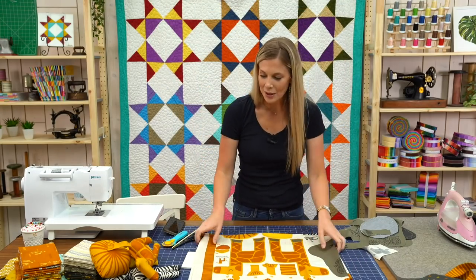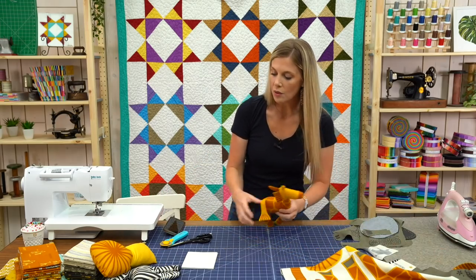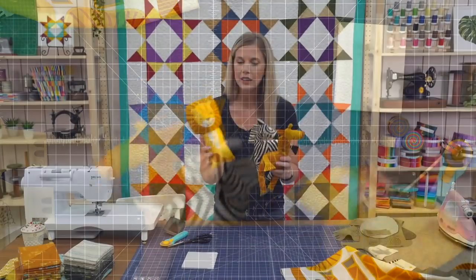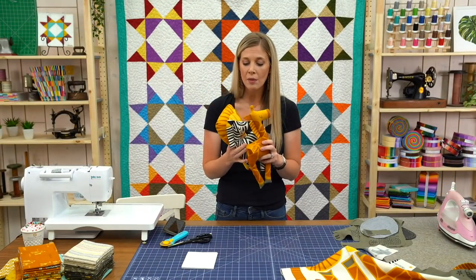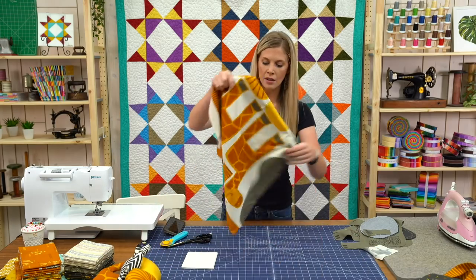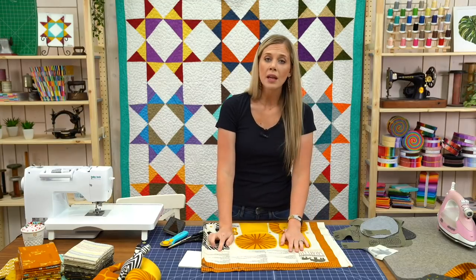Anyway, so this is adorable. You can see here, I got started already and made a few of the animals from this panel. I made our giraffe, our zebra, and the little lion, and they are just so cute, and they were really, really simple. And if you noticed on the panels, there are great instructions for each of them included.